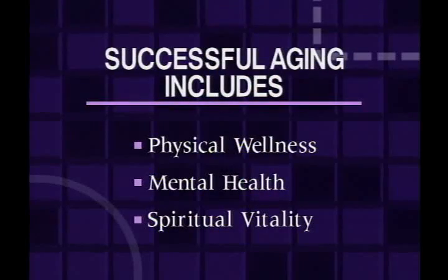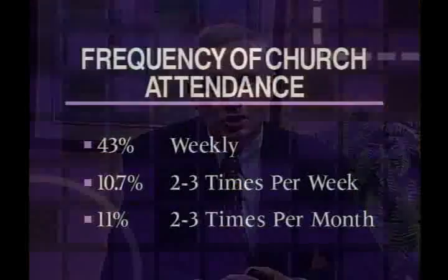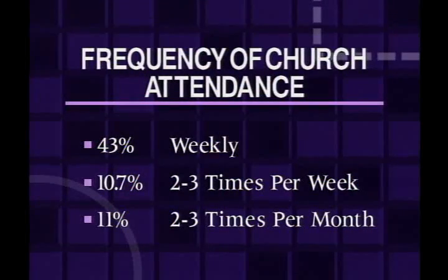In conclusion, then, the basis for successful aging includes physical wellness, regular exercise, going to your doctor, mental health, avoiding loneliness, avoiding depression, and spiritual vitality. Let's talk a little bit about spiritual wellness because that's an important part of a successful aging program. We know that older persons attend church on a fairly frequent basis. In fact, almost half attend church on a weekly basis.